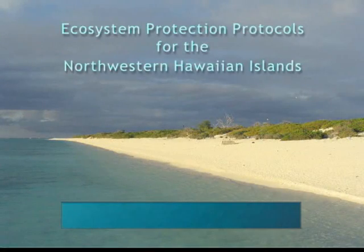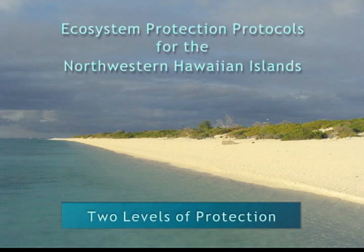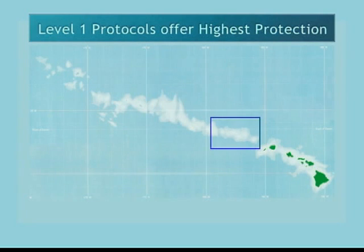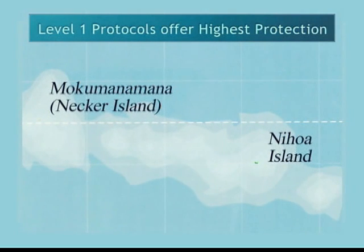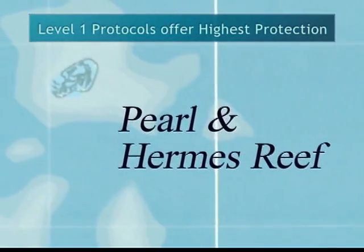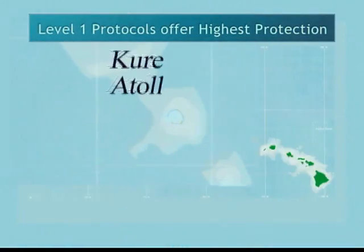Ecosystem protection protocols. The specific ecosystem protection protocols you follow depend on where you're going. 2 levels of protection have been identified. Level 1 protocols are required for Nihoa, Mokumanamana, Laysan, Lisiansky, Pearl and Hermes Reef, and Kure Atoll.